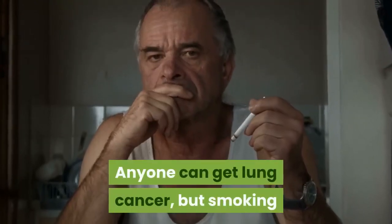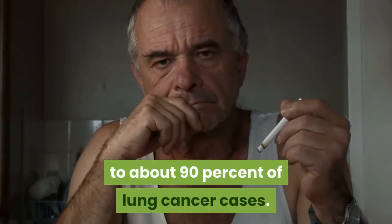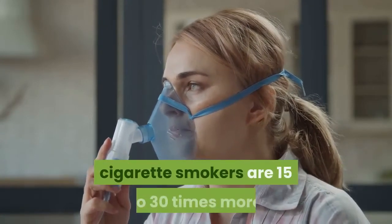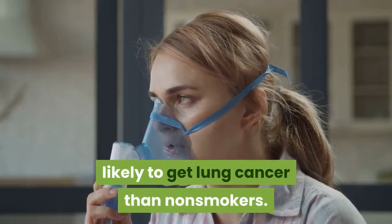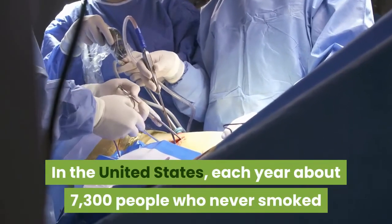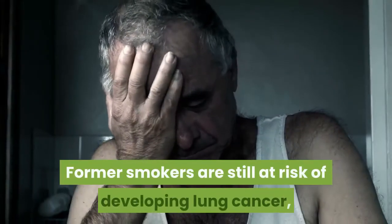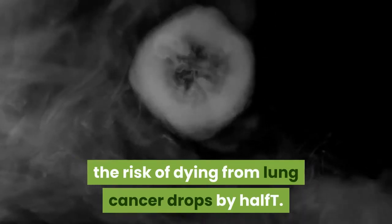Anyone can get lung cancer, but smoking or exposure to secondhand smoke is linked to about 90% of lung cancer cases. According to the Centers for Disease Control and Prevention, CDC, cigarette smokers are 15 to 30 times more likely to get lung cancer than non-smokers. In the United States, each year about 7,300 people who never smoked die from lung cancer caused by secondhand smoke. Former smokers are still at risk of developing lung cancer, but quitting can significantly lower that risk. Within 10 years of quitting, the risk of dying from lung cancer drops by half.